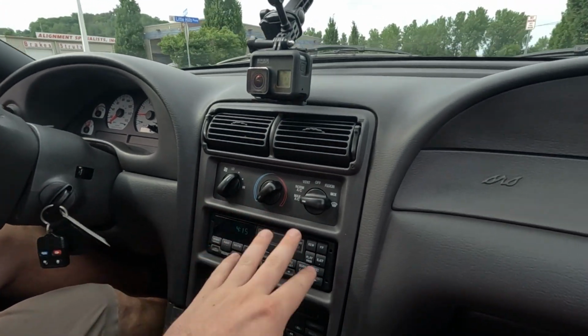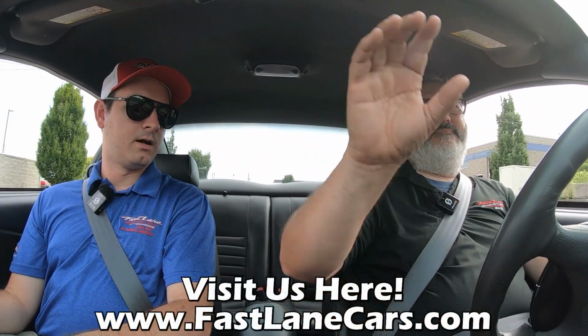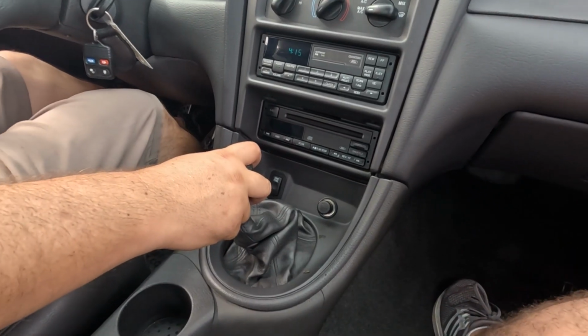Does it get it? Oh, it does. Your AC controls right up here. Easy to use. No screens in this car, like the modern Mustang. There's a windscreen, I guess, but it's just all physical buttons, which is very nice. And a 5-speed, which gives you a lot of feel and hot shifting action.